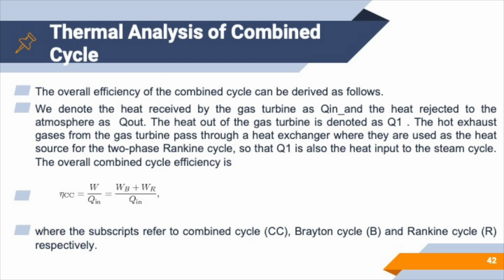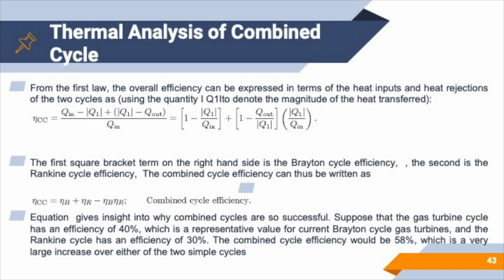Therefore, the total efficiency is the ratio of total work upon Q in, that means W_B plus W_R upon Q in, where the subscripts refer to the work done by the Brayton cycle and the Rankine cycle respectively in the combined cycle. From the first law of thermodynamics, the overall efficiency can be expressed in terms of the heat input and the heat rejection of the two cycles, using the quantity Q1 bar that denotes the magnitude of the heat transfer. This has been shown in the formula.